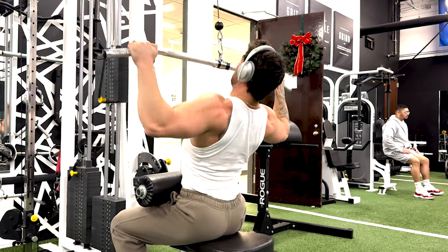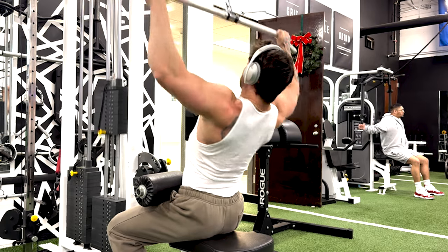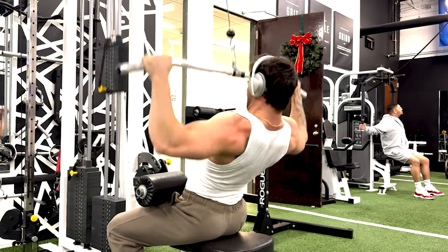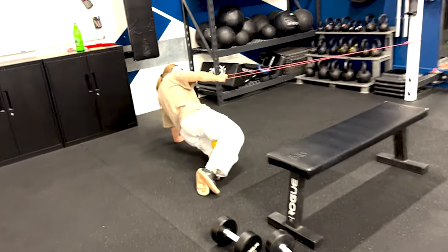They're gone to half reps. Fuck it. Six. This is the true way to get massive lats.